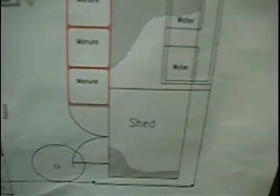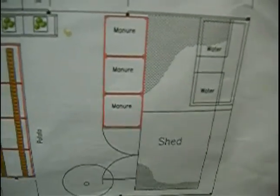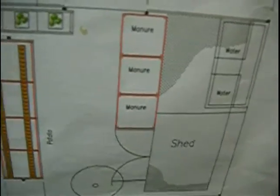I'd started to draw out the next year's plan, but then I was able to get the plan on AutoCAD. This is the AutoCAD plan. As you can see, I hope to build a shed, probably not this year. There's three 4x4 manure heaps.